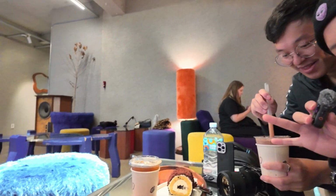Is Tongue Planet, and also if you see the lamps here are like human hair, not actually human hair, but it's hair, and the chairs are like furry chairs. Even the plates here are broken plates. Yeah, and tell them what you got.